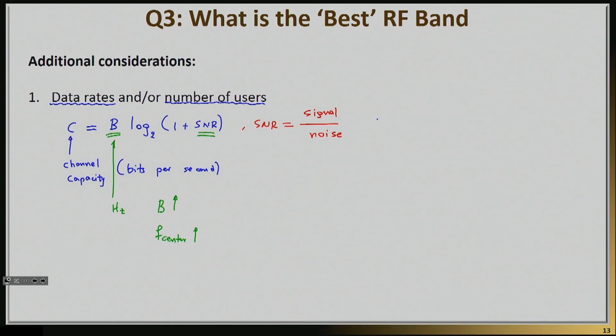If I'm trying to transmit 1 megahertz and my center frequency is 100 megahertz, then my fractional bandwidth here is basically 1%. Let me make that a bit more clear. But if I'm trying to transmit 1 gigahertz bandwidth and my center frequency now is 100 gigahertz, my fractional bandwidth is still 1%. That means the same antenna that worked for this guy will also work for this guy because the fractional bandwidth is the same. But clearly, when I have a bandwidth of 1 gigahertz, I can transmit, according to this channel capacity formula, 1,000 times more bits per second than I could transmit before.